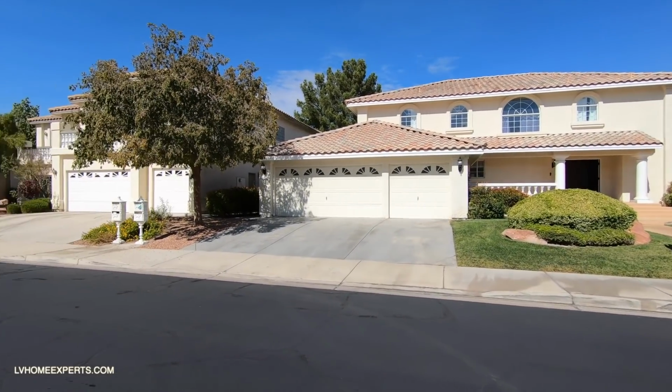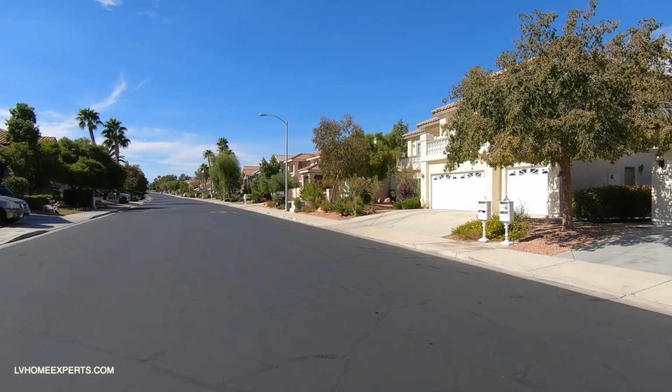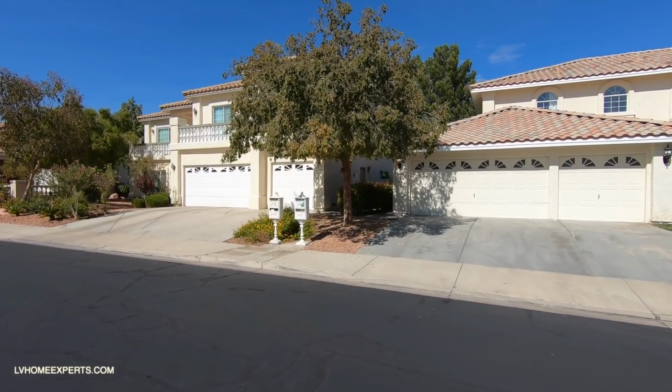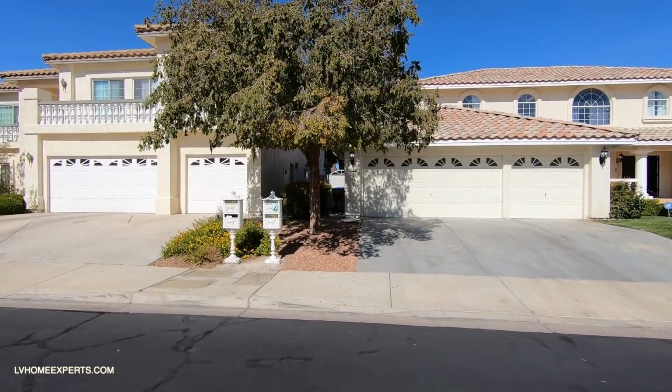So as you can see, we have sidewalks on both sides. The streets are very wide. Homes in this neighborhood were built in the early 90s. Homes that were built in the early 90s, you'll notice that you'll have a bigger lot footprint.